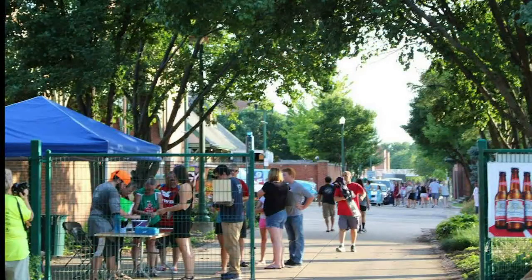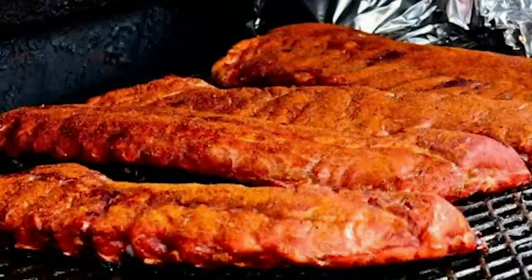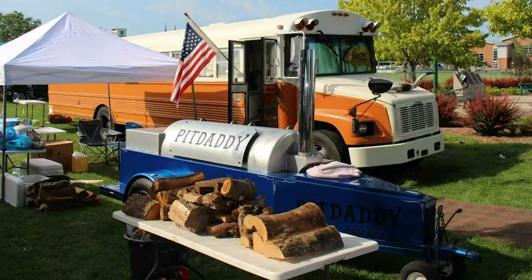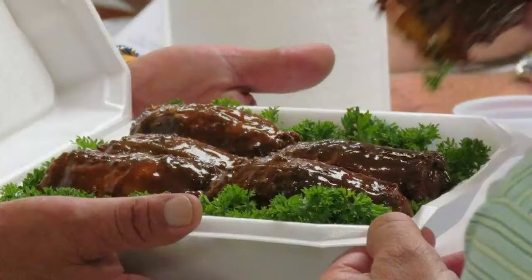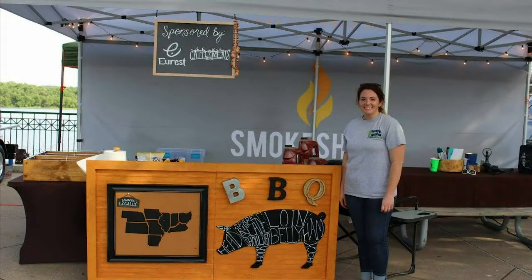Do you like barbecue? Then head down to the Peoria Riverfront July 20th and 21st for the Central Illinois Barbecue Throwdown. This is a KCBS barbecue competition that also features food vendors, a beer garden, and top-notch entertainment. This event is free to check out, but you will need to buy tickets to enjoy some of the award-winning barbecue. Visit the Central Illinois Barbecue website for ticket information.